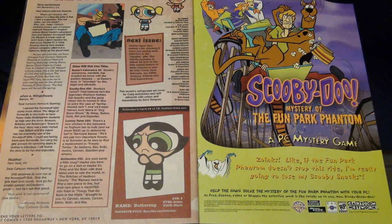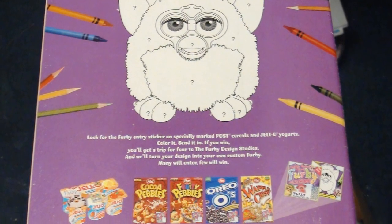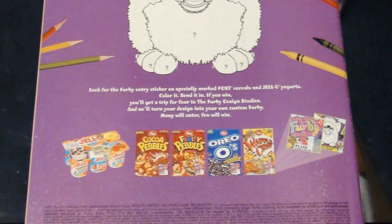And then here's another South Peak. Wow, they spent a fortune to get ads in the DC Kids books. I don't know, for some reason it's more fun for me sometimes to go through the kids ads. The adventure game turns their PC into a mystery machine. You know, but not literally, because everyone would rush out and buy that. Scooby-Doo Mystery of the Fun Park Phantom, and that's a PC game. Never heard of that either. Wow. And then on the back, Color a Furby, and then get a Furby coloring thing inside specially marked boxes of cereals.